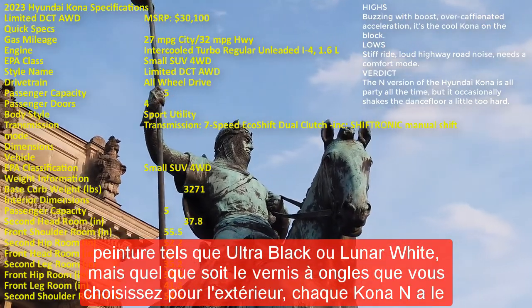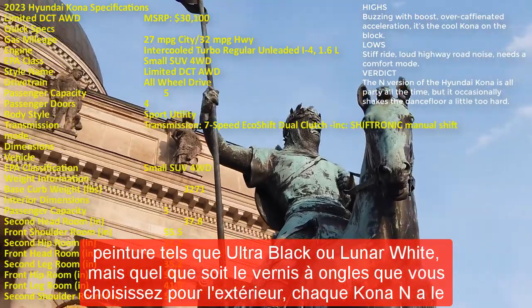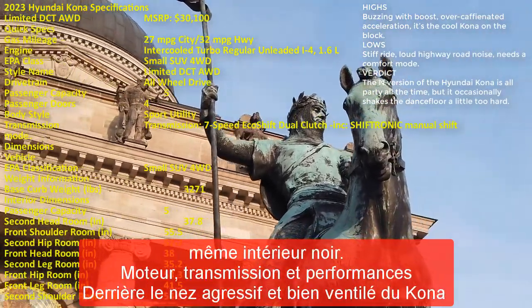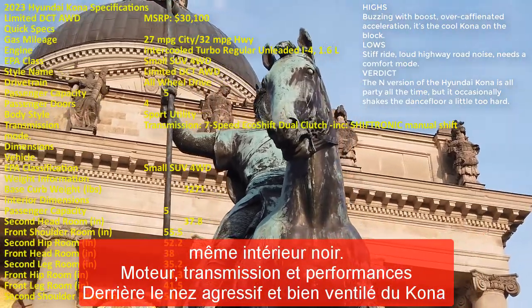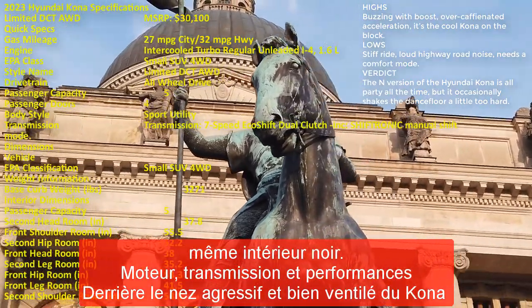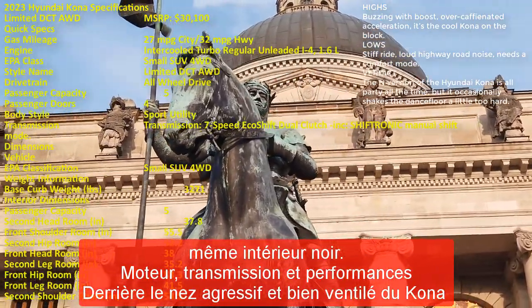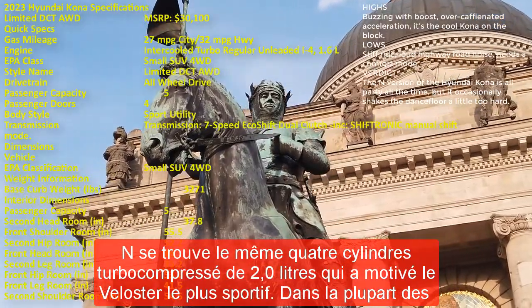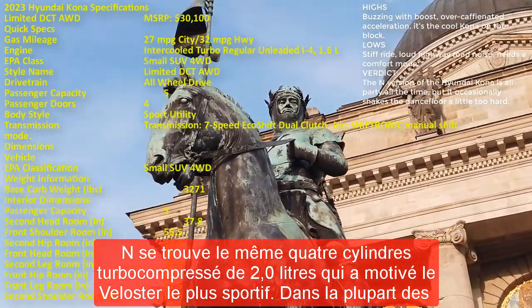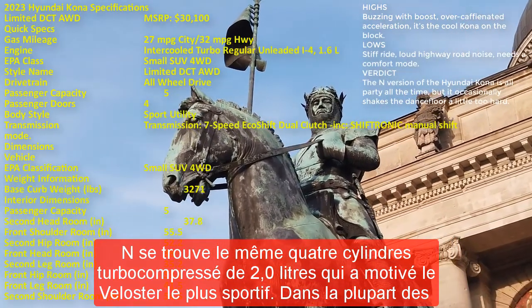Fuel economy and real-world MPG. The EPA estimates that the Kona N should deliver 20 mpg city and 27 mpg highway, which is significantly less efficient than the regular one. On our 75 mph highway fuel economy test route, however, the Kona N returned an impressive 32 mpg result. For more information about the Kona N's fuel economy, visit the EPA's website.